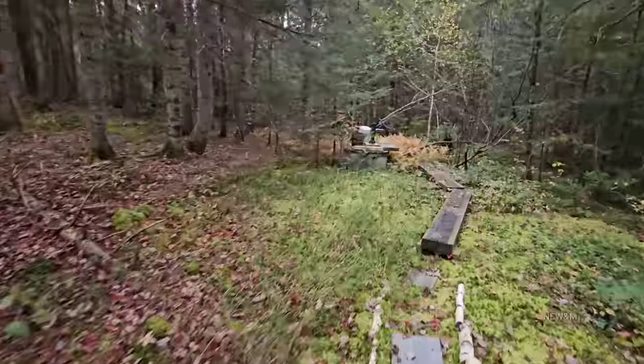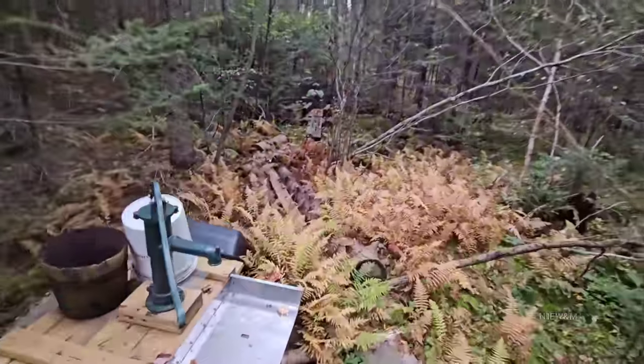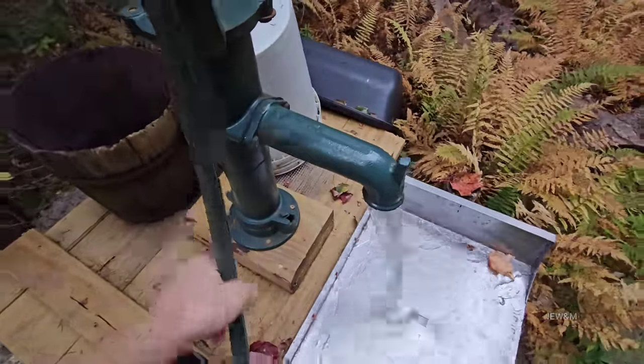So this well here gets used all the time, except when it rains out. It was a pretty rainy year. We haven't had to use it a lot. Let's give it one more flush, get any debris out of it.